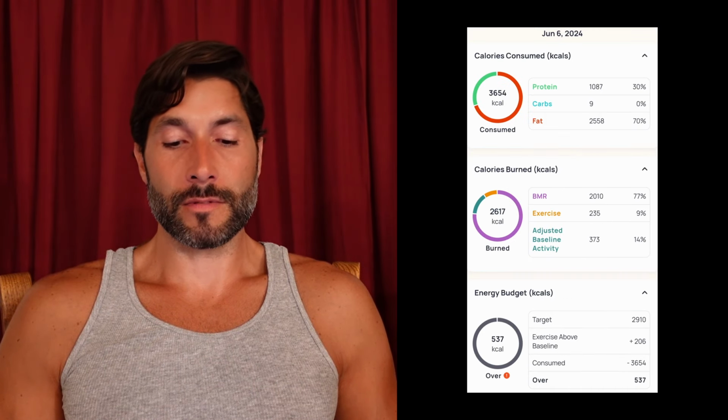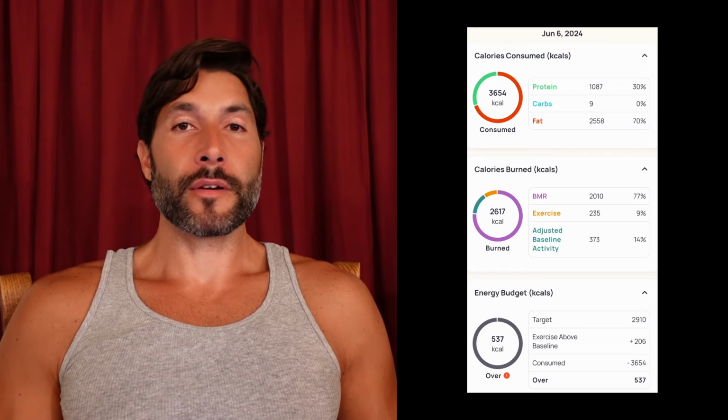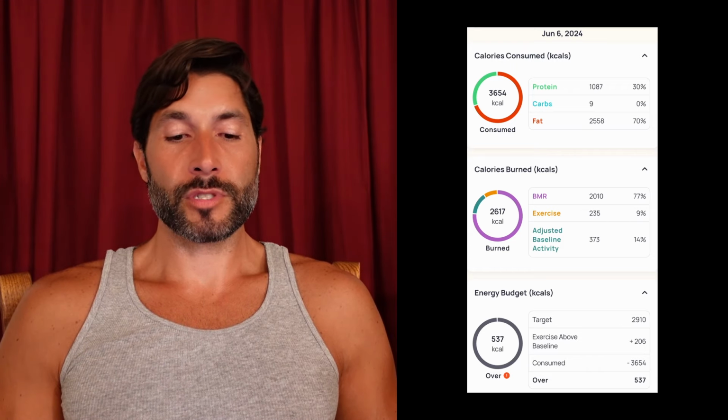Again, I eat intuitively. I have not planned any of this out. I'm just getting food. And I am at 70-30 again. 70% fat, 30% protein. So it's been very consistent.